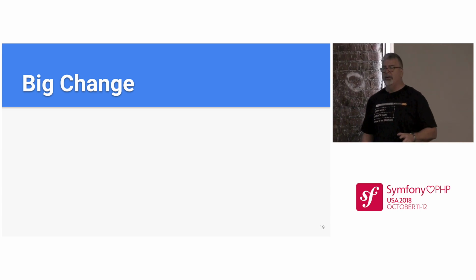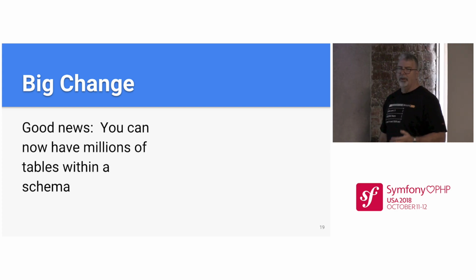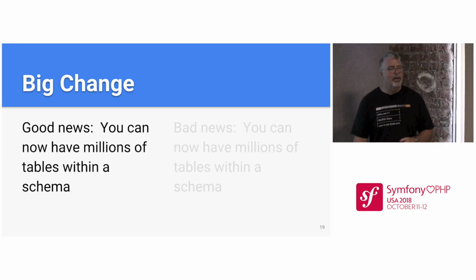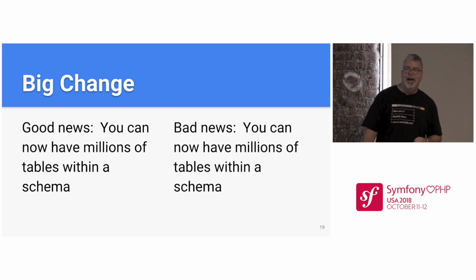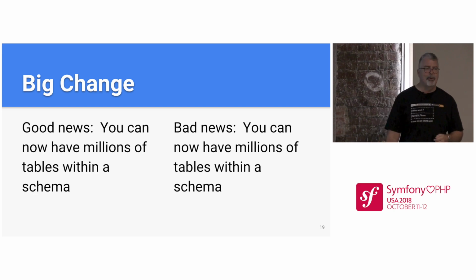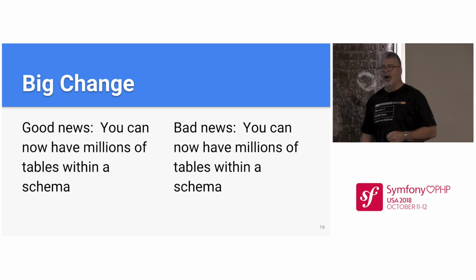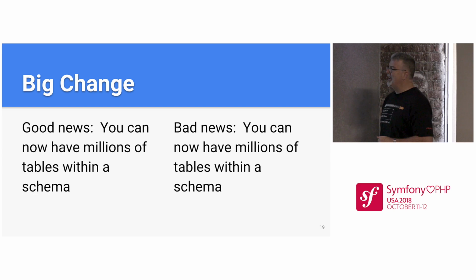Now, the biggest change for you as developers is that you can now have millions of tables within a schema. The bad news, you can now have millions of tables within a schema. I know this is going to bite someone someday fairly soon, and I'm just waiting for it. Because those of you with gray hair might remember Microsoft told us at one time that all you need was 640K of memory to program in. You wouldn't need any more than that ever, ever, ever.